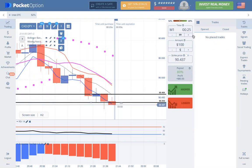All right. So the next thing we're gonna start to go over is this panel here. Now your panel may be at the bottom, right? You may see yours at the bottom.